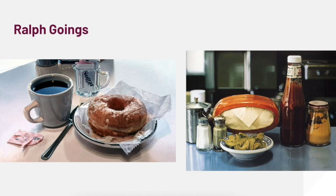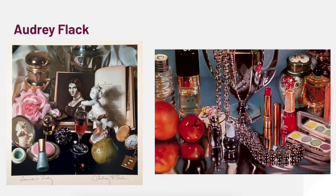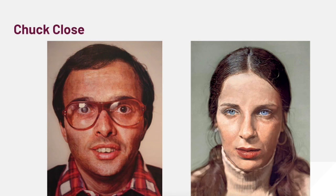So here's one example. Ralph Goings does paintings of things you might find in a diner, everyday objects, really focusing on the mundane here. Audrey Flack is focusing on objects you might find in a vanity or in a domestic space like a bedroom. And Chuck Close focuses on portraiture.